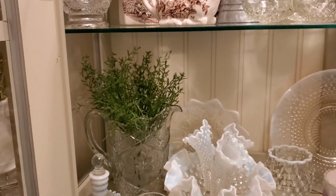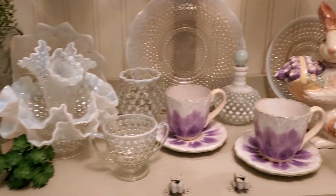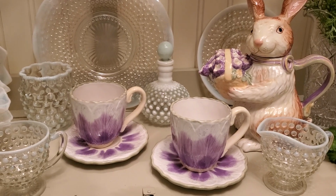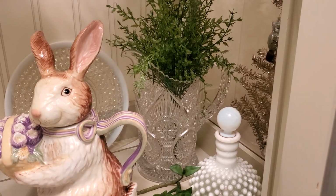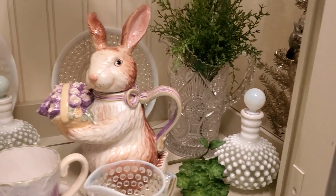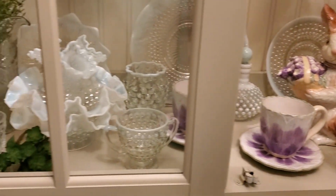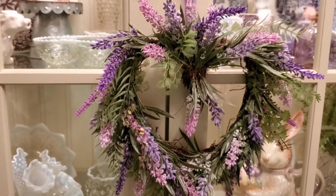And down here, more of my wonderful old glass. And this super cute bunny teapot, and the cups and saucers. And this pressed glass pitcher over there belonged to my granny. I'm going to shut the doors back so that you can see the pretty lavender wreath that goes on the front. I just love how this turned out.